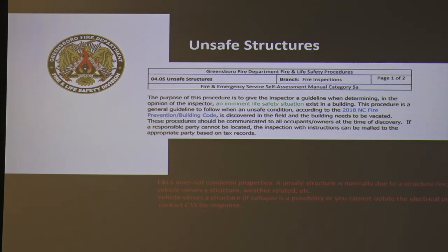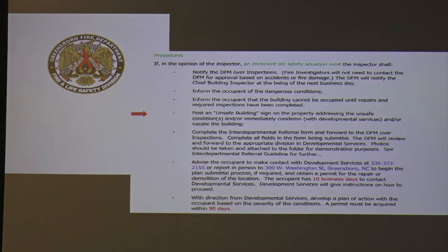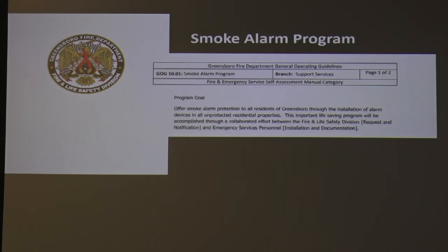So at night, when y'all get these, don't think you're gonna get an on-call inspector, because that's gonna be us, just call us. There's no county on-call inspectors anymore. It's up to us to turn it into their department in the morning. We have pictures they can look at, so we can show them the damage, broken walls and electrical structure damage and all that stuff. We post it unsafe, and the occupant has 10 business days to contact developmental services downtown and start getting the appropriate permits. Like I say, we can post it and tell them not to go in, but we can't enforce them not going in.